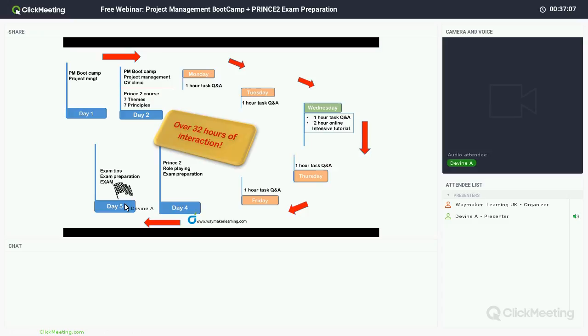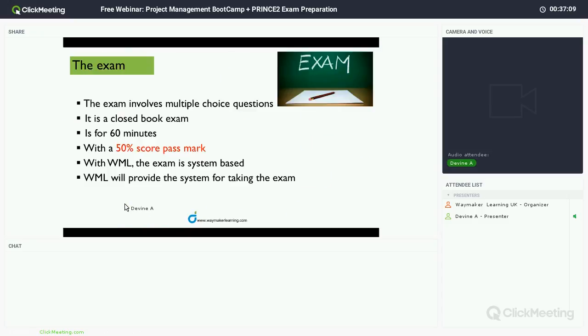We'll talk a bit about the exam. The exam involves multiple choice questions. It's a closed book exam, meaning you just sit with the computer. It's 60 minutes, and the pass mark is 50%. Now, in Wimica Learning, our exam is system-based, meaning computer-based. We provide the systems for taking the exam at our office. So after a morning of examination preparation, all the delegates log on, take the exam, and we get our results not too long after you finish your exam.